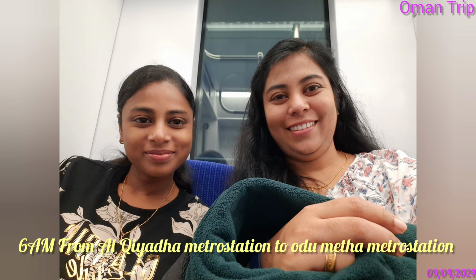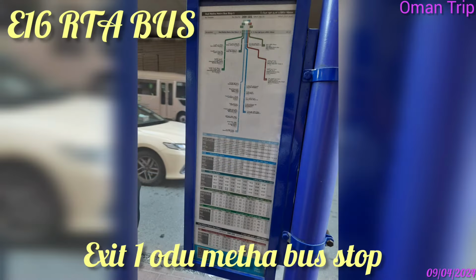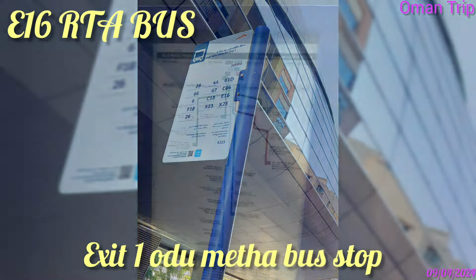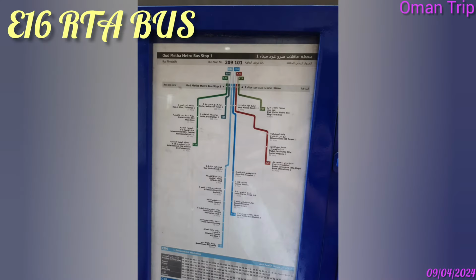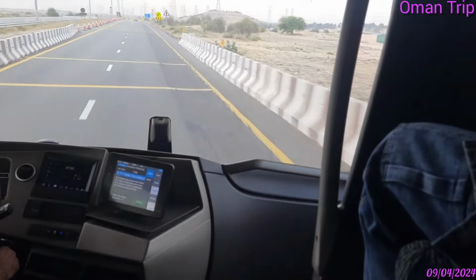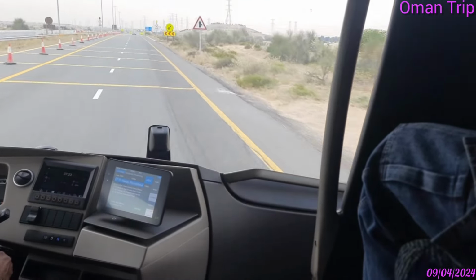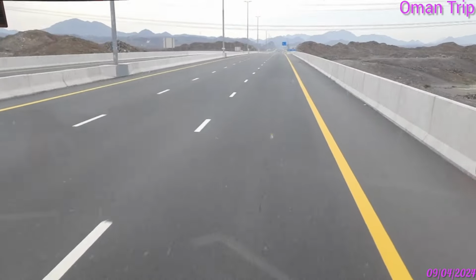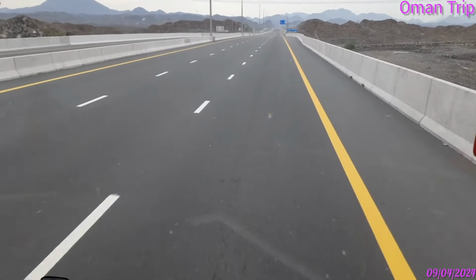We started our journey at 6 a.m. from Al Qiyada metro station to Oud Mehta metro station. From Oud Mehta metro station through exit 1, we can get the E16 bus to Hatta. There is one more option to go to Hatta bus station by Dubai Mall. There we can catch the HO2 bus and go to Hatta bus station.